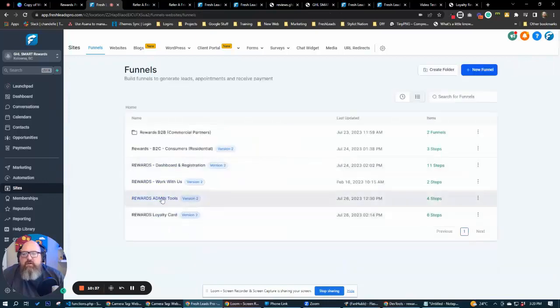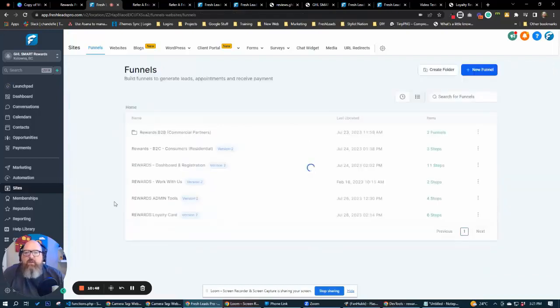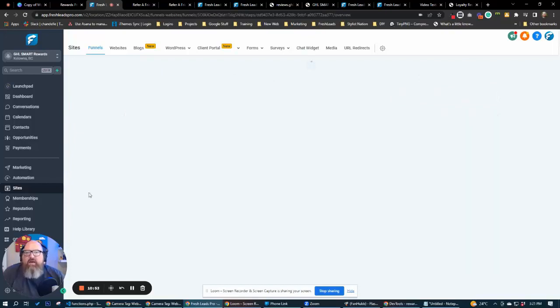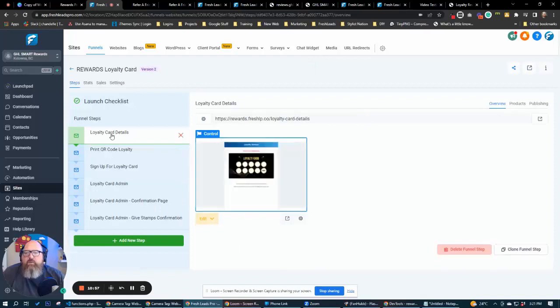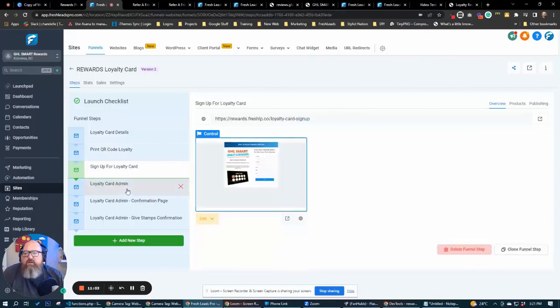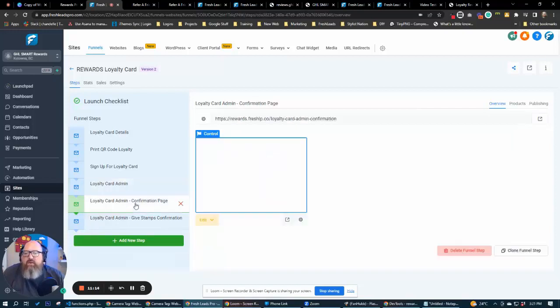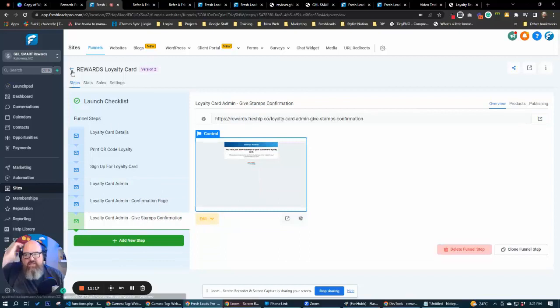So really simple there. We've got a load of admin tools here that are going to allow you to process QR codes, process redemptions. I'm going to get more into that shortly as we go. I know this is going to take a little while to go through, so I'm going to go as fast as I can. And then we also have our loyalty card system here with loyalty cards. They can print off a QR code to get signups, sign up for a loyalty card. We have loyalty card admin, where we're actually processing and adding in the coupons or the actual stamps onto the loyalty card, or redeeming the cards. And then we have confirmation page, and then we have give stamps confirmation page.